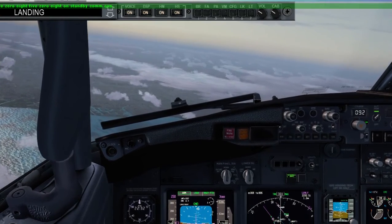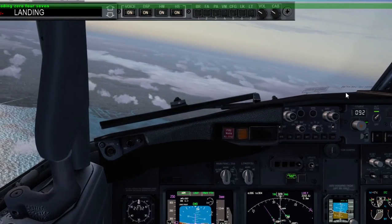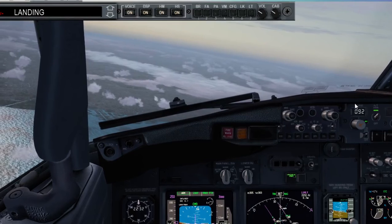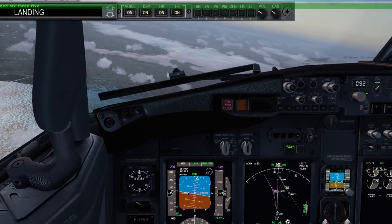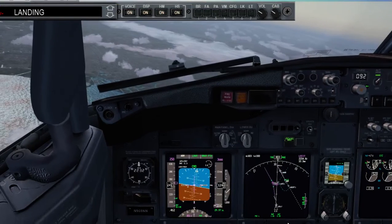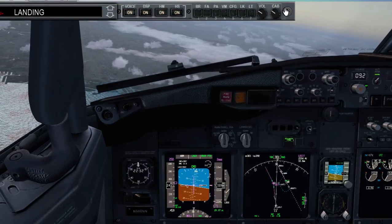All right, so we're making our turn, and the airport should be somewhere around this area over here. As you can see, right here. See, man, I'm trying not to make a fool of myself when I land this, so please don't make fun of me.